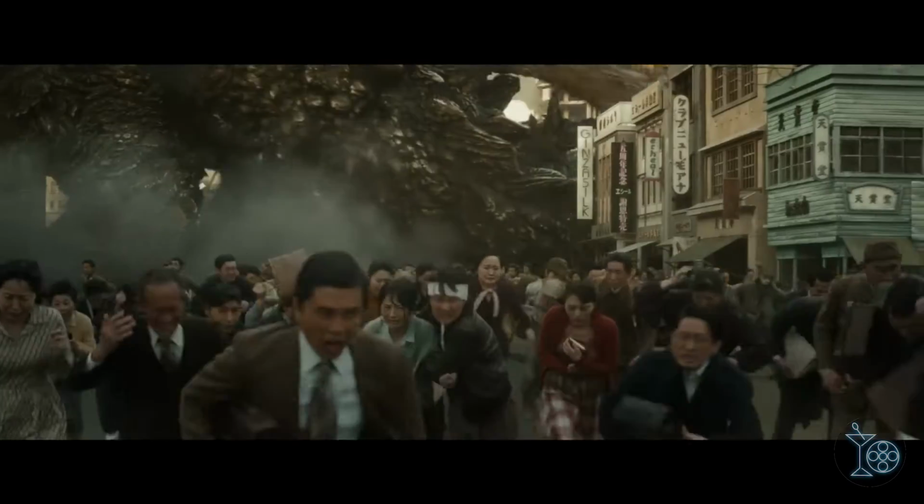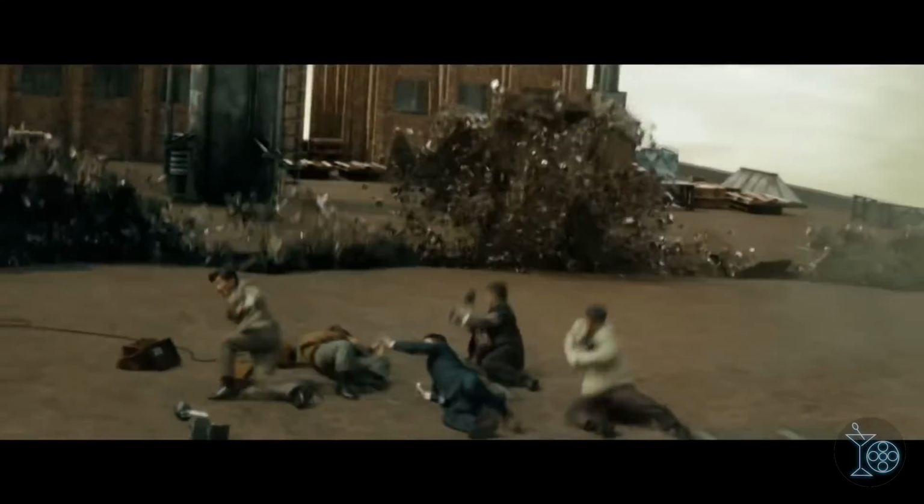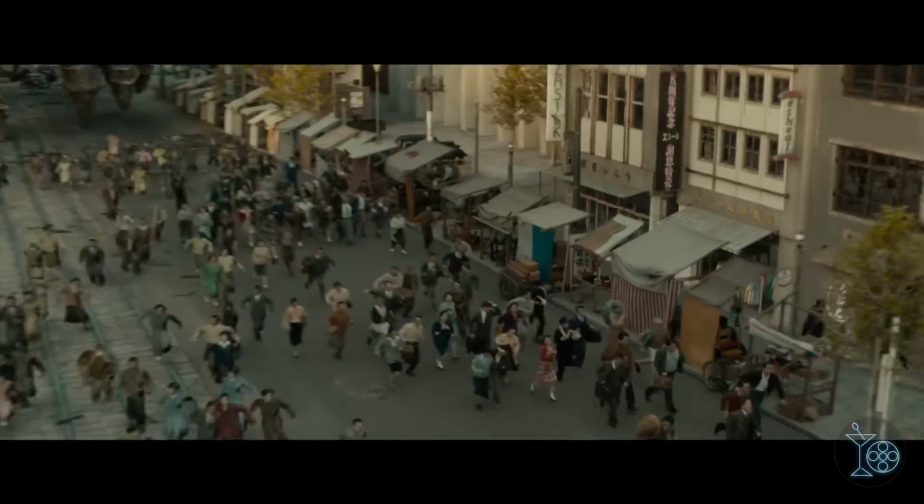Godzilla Minus One does just this, and while the fundamental core of the film is everything you might expect, I would wager that in the 70 years we've had Godzilla, it has never been done better than it is here. Minus One takes everything I know and love about the franchise and builds upon it in the most emotionally effective way the series has ever done.